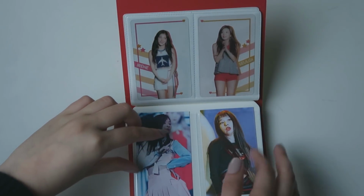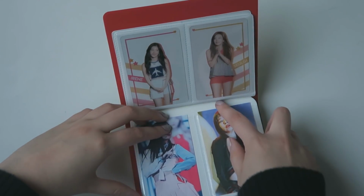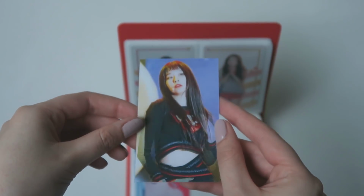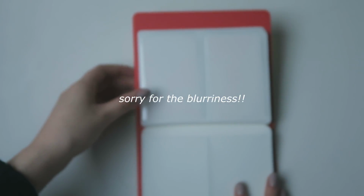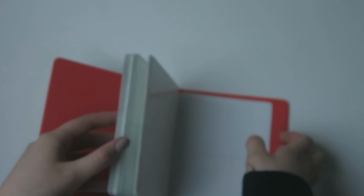So then it goes on to Sophie here. That's her lenticular one. So it's a little bit, you can't really tell that much, but she moves a little bit. I don't think it shows on camera there. I was doing it the wrong way. But yeah, they're a little bit big for these sleeves, but it's somewhere to store them, and I really don't mind. So if I get any other fancy goods, I'll probably just put them in here.